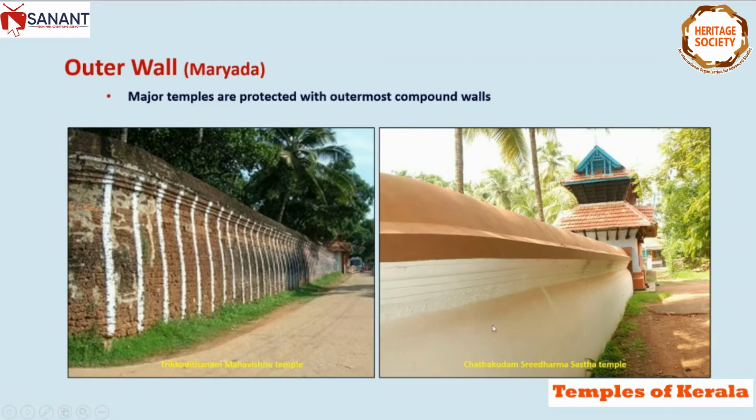So this kind of huge outer wall is seen in many temples. In the Malayalam term, it is called Anapalla Madil, meaning that it's just like the belly of an elephant. This outer wall is made out of laterite stone.